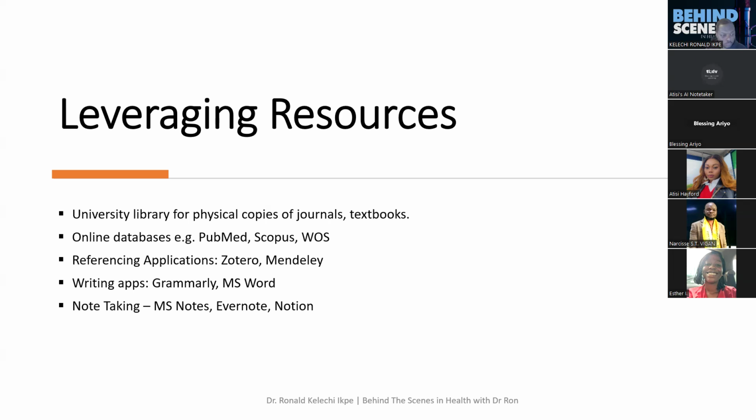Then in terms of note taking, yes, I did a lot of note taking. Like I said, I used MS Notes. There's Evernote, there is Notion. So I combined using MS Notes and physical writing. For some reason, I still prefer to write with my hand. Probably it sticks better when I use that. So in terms of resources, you have to leverage every single resource that you can get because you're paying for them. So it doesn't make sense if you don't use them.